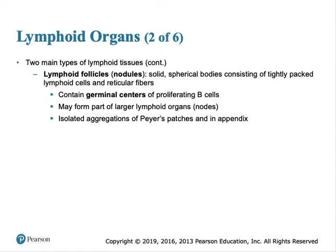Okay, you have small groups of these tissues, which we'll talk about in a little bit, that exist in specific organs that have a high chance of being exposed to foreign stuff. Like the Peyer's patches and the appendix, which exist in the intestines, where there's lots of natural bacteria that help us break down food, and we want to make sure they cannot enter the bloodstream and affect other organs.